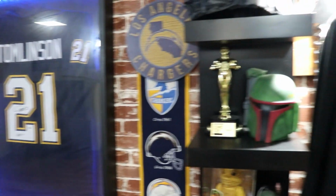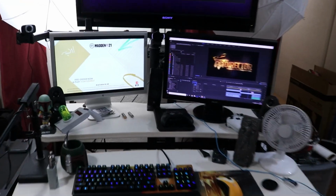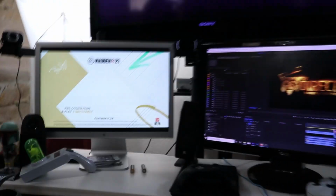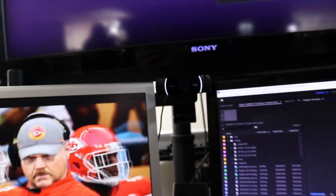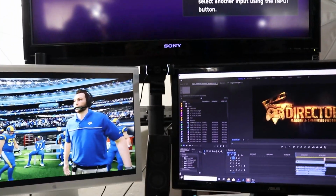It's pretty sweet. Now, you guys see this set all the time. What does the actual work setup look like over here? This is what I come down and do every day. This is my perspective. I get down here in the studio. We got this webcam up here. I think it's a Logitech 1080 something, but it's a decent webcam.